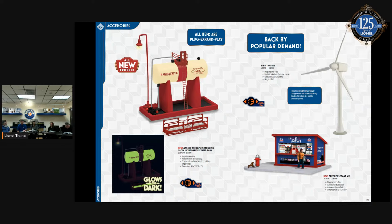Then on the next page, the wind turbine is not new, but it is back. We've had a pretty good demand to bring those back. So same setup as before, same SKU numbers, we're just bringing it back to highlight it. And we had such success, Megan designing the first one for the fake news, that we decided to bring it back after the election year and getting ready for what comes next. We have to have the second one.